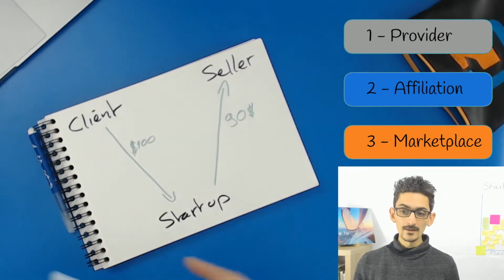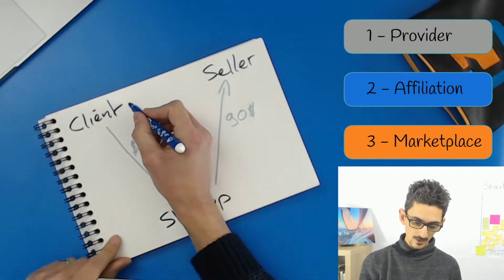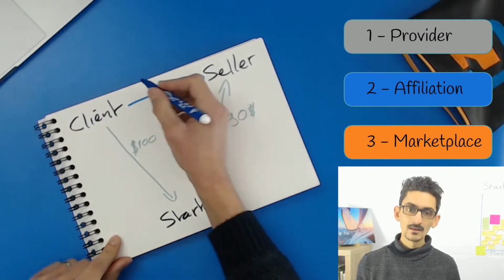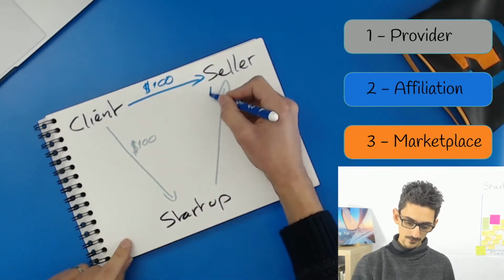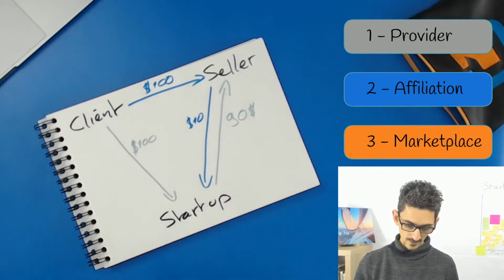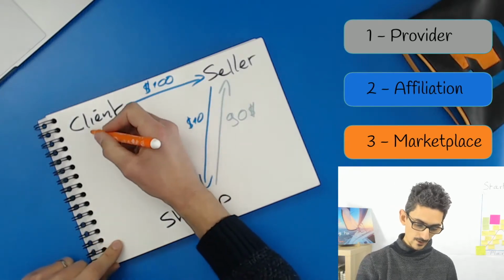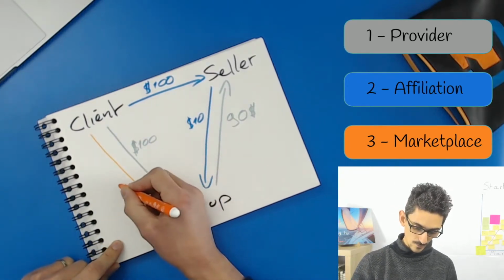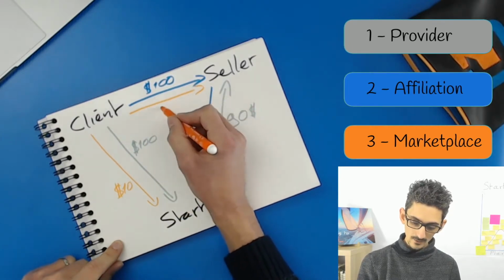The second way, the affiliation way, I'm going to draw it in blue, is when the client will pay the seller directly. And then the seller will pay you back the commission. And the last way, the marketplace way, is where the client will pay you the commission directly and pay the seller as well.